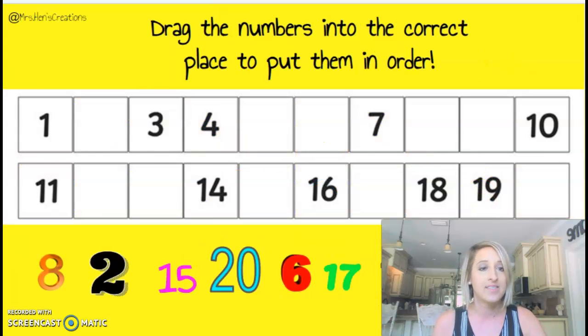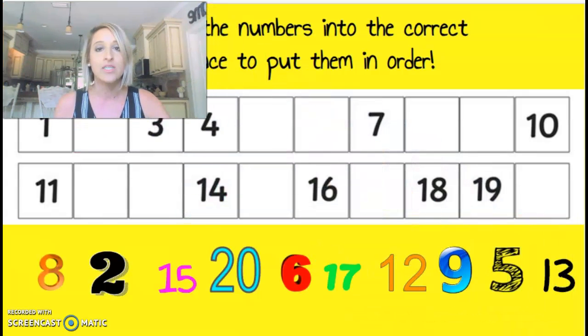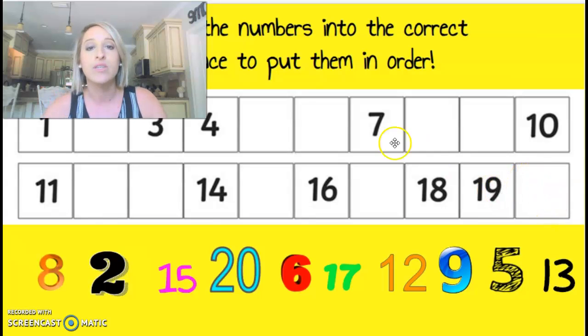Alright, last but certainly not least, we're going to look at these numbers, and we're going to drag the numbers in order, okay? Alright, so we have 1 all the way to, it's blank, 19, but it's going to be 1 through 20. So what we're going to do is I'm going to give you a few minutes. I'm going to count 1, and then we're going to look here and see what number's missing. And we're going to go down here and find it. I'll give you a few minutes, okay?